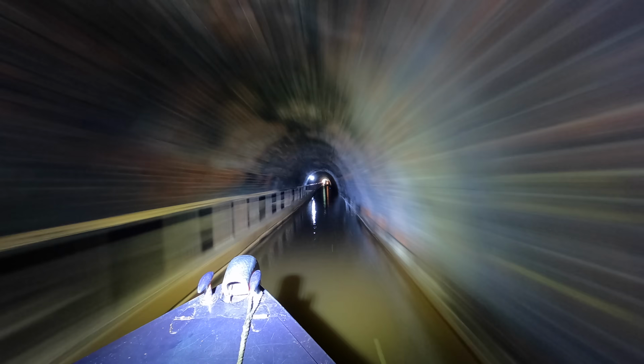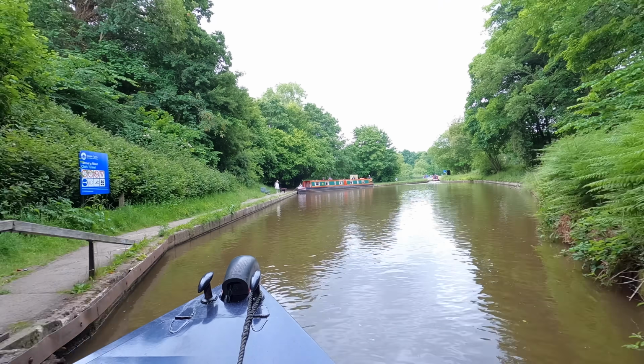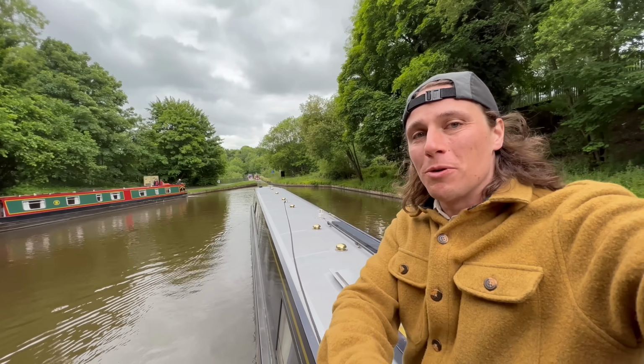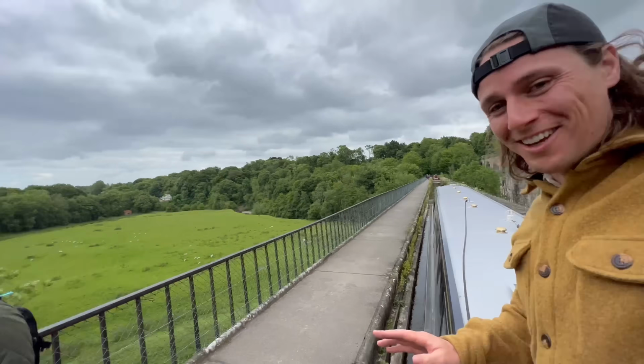I know we went through a tunnel last week, but I want to show you that if you go through a tunnel with your GoPro filming a time lapse, it kind of looks like you're traveling at warp speed. Come out of the Chirk Tunnel. We have a little basin for waiting here, but it's pretty much one-way traffic through the tunnel and onto the aqueduct. Hi guys. Hello. Enjoy your trip. It looks amazing. Thank you.